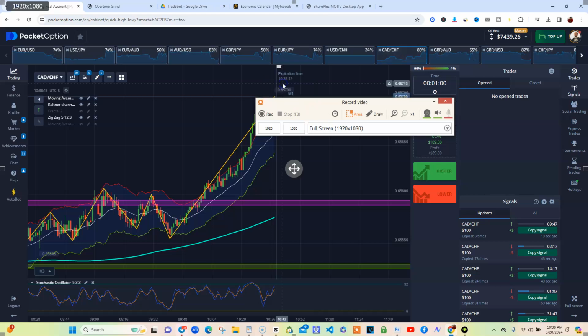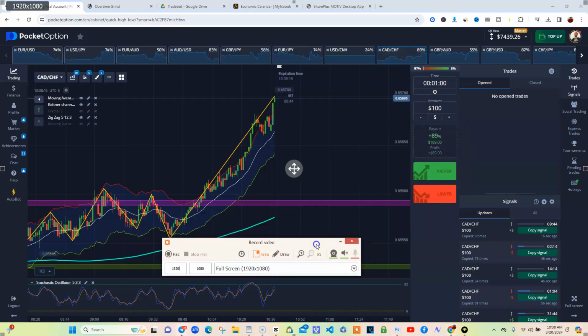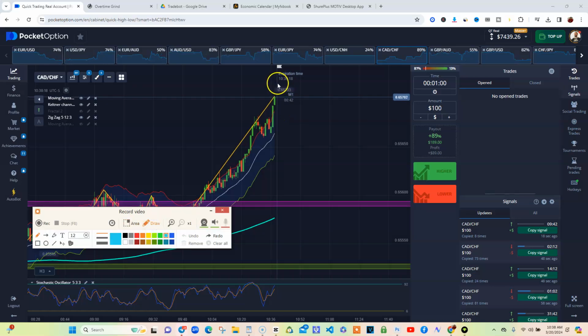I'm trying to move this out of the way so I can see. Bingo, this is exactly what we was talking about. Perfect example of what we was talking about. They're outside the Keltner. So now we know, okay, well, it has to come back here eventually, or here.